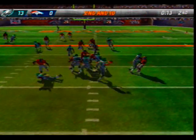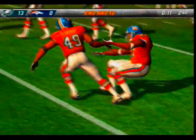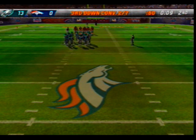Sproles in the backfield. Steps up into the pocket with the pass. Jackson is there for the tackle at the 23-yard line. Roethlisberger will be facing a third down now after that pass nets six. The Eagles call a timeout. That's their final timeout.